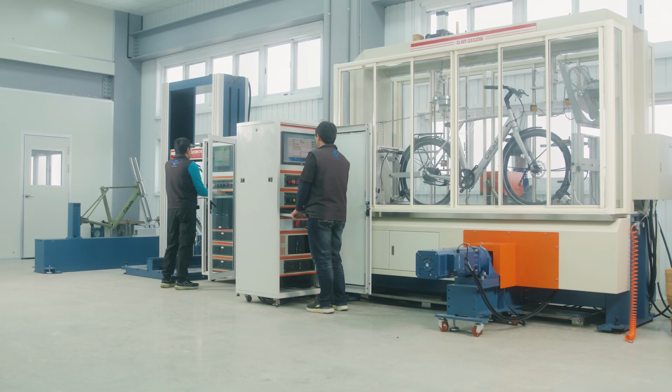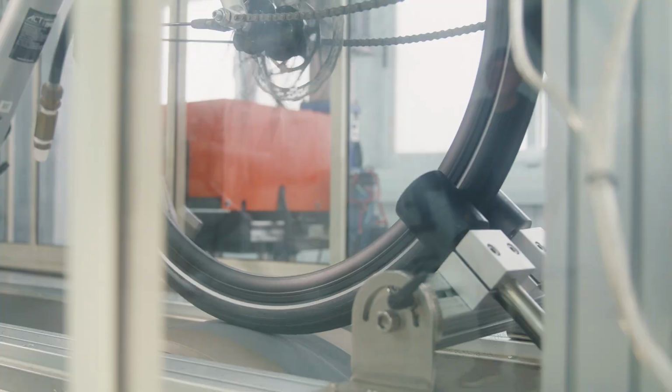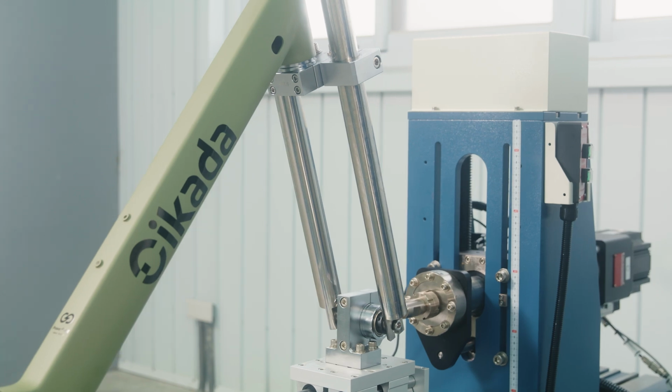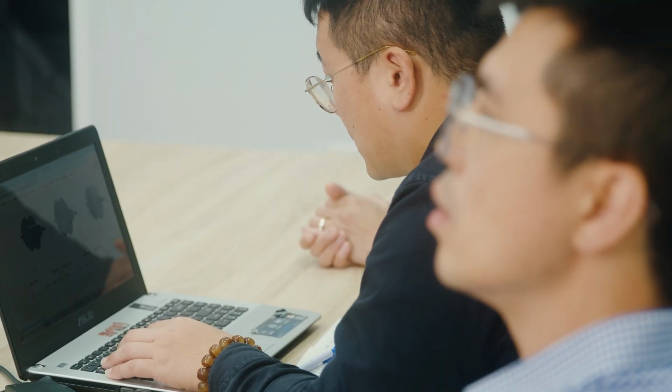The other part too is it's not just about building a bike, we've got to make sure that it's robust and durable, and Cikada Tech help us get through verification, validation testing and certification. Cikada Tech help us manage our costs with frequent renegotiation with suppliers.